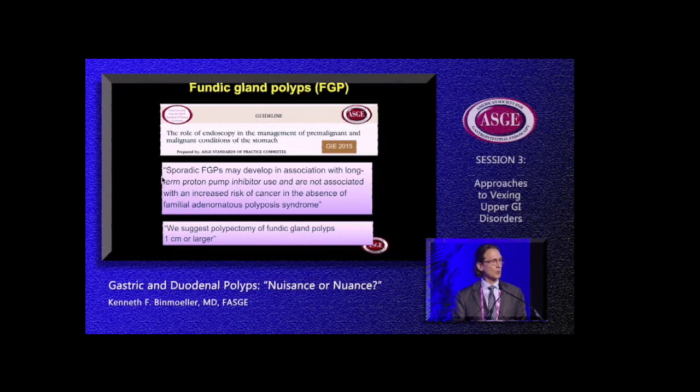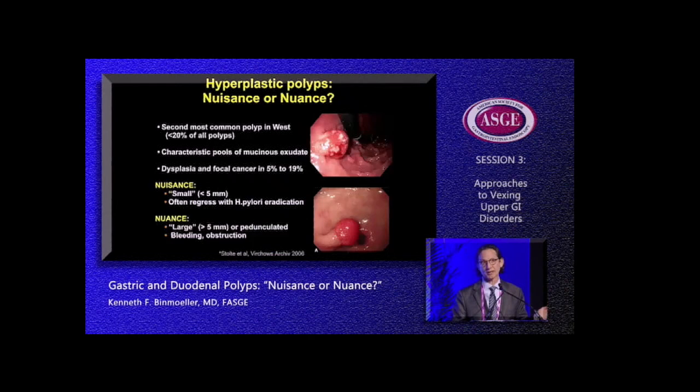Quote, sporadic fundic gland polyps may develop in association with long-term PPI use and are not associated with an increased risk of cancer, of course, in the absence of FAP. We suggest polypectomy of fundic gland polyps 1 centimeter or larger, though I might almost argue that we may not need to treat any sporadic fundic gland polyps.